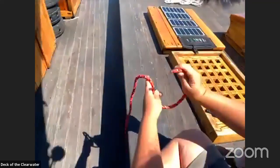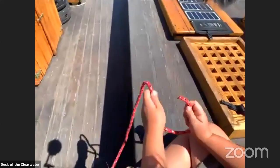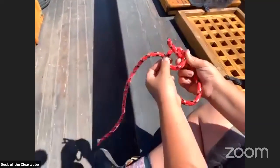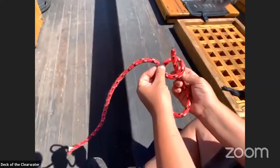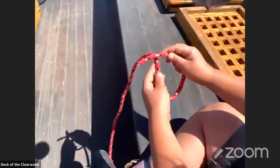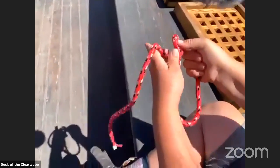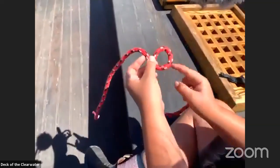I'm going to take my end right here in my right hand and put it on top of what I would call the standing end, the end that I'm ignoring. I put it over on top like that and make an X. Then I hold on to that X and make a little loop, trapping this bitter end in there. You can also pinch your standing end and turn it like you're starting a car. So I've got this little loop here.